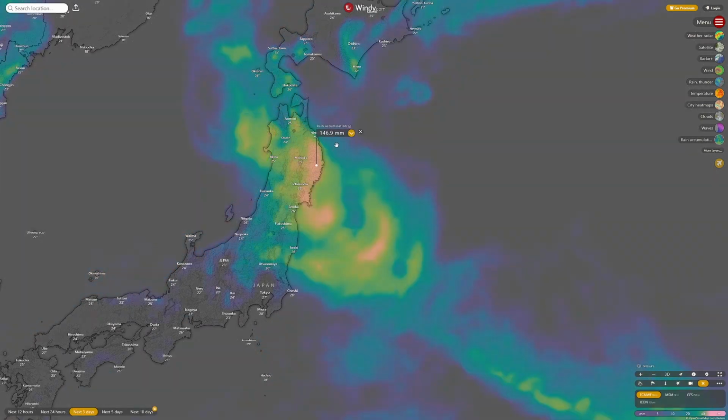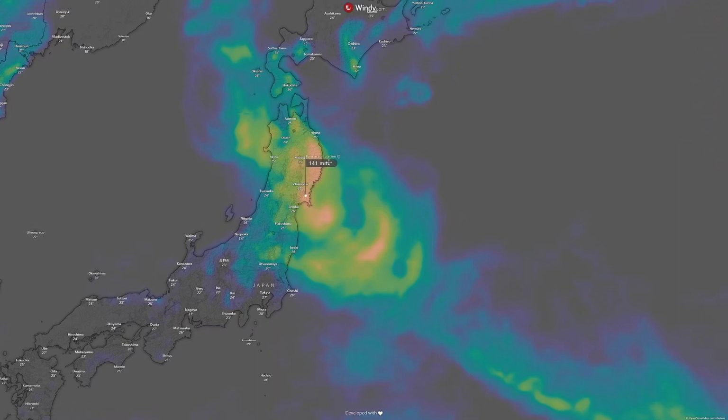Looking at the 3-day accumulated rainfall, the highest rain is north of Sendai in the mountains between Sendai and Hirono. We've got values of between 100 and 200 millimeters, mainly in the 100 to 150 range. It's concentrated in the mountains there. So very heavy rainfall, but not astronomical.